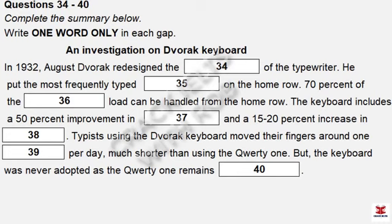Already back in 1932, there was a solution to the problem. Efficiency expert August Dvorak came up with a new keyboard layout. His home row consisted of A, O, E, U, I, D, H, T, N, S, which includes all of the vowels as well as the most commonly used letters. On this keyboard, over 3,000 words can be typed using only the home row. In fact, 70% of all the work can be done on the home row, 22% on the row above, and 8% on the row below.